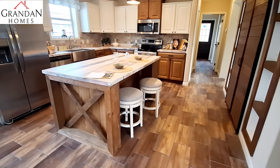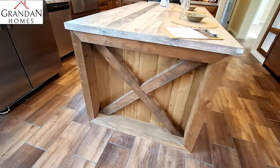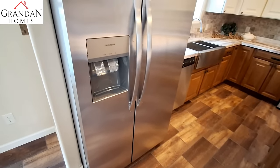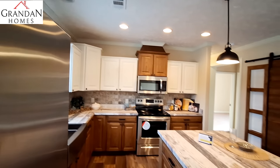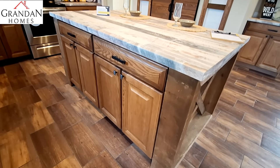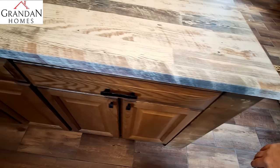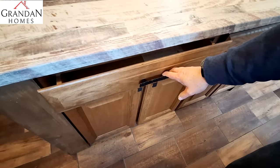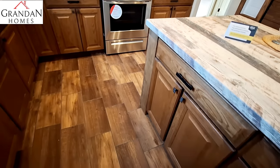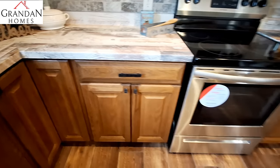Now for the kitchen. I know we're like 8 minutes into the video and we're just now getting to the kitchen. You've got these stainless steel Frigidaire appliances. These solid wood cabinets. Of course, they're all going to be soft close. And these drawers do pull out all the way. And we've got drawers above all our doors. And then the Lazy Susan.